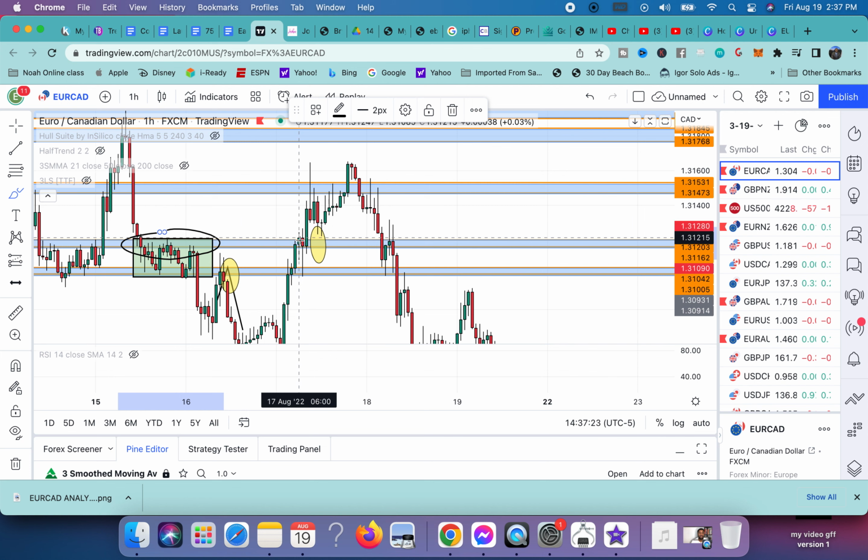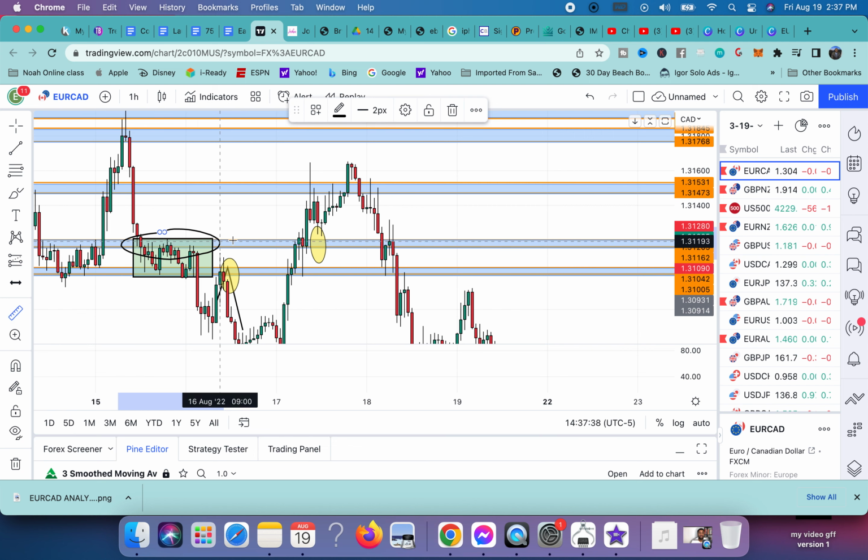It closed out of the zone, right? Retested on the 7 o'clock hour, and that's right around where I got in. I got in around 7:45, 7:50. I entered on a price of 31.12, 31.13, and I took that up.